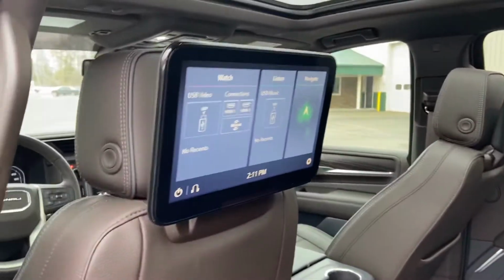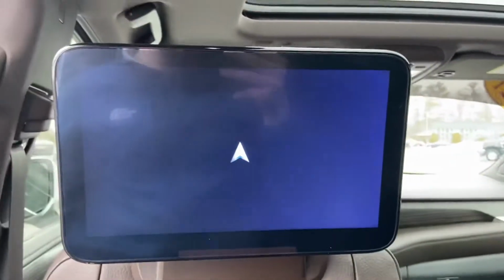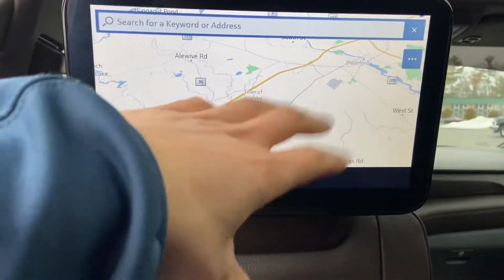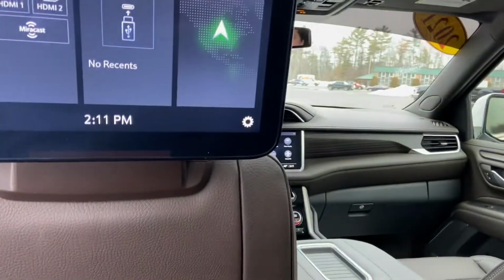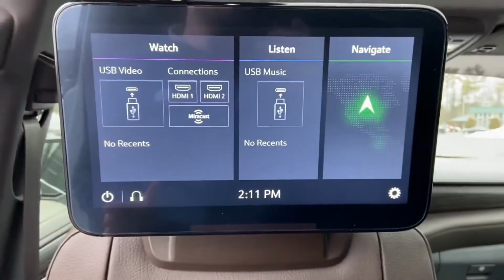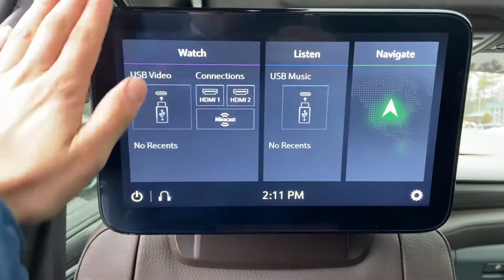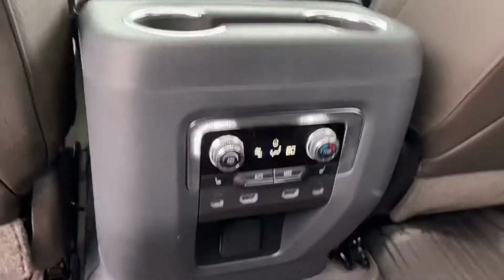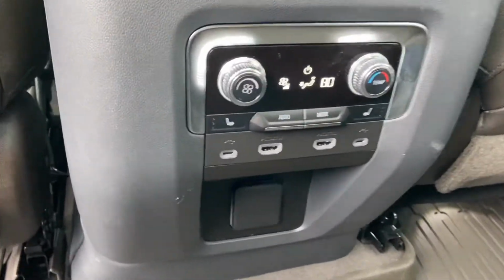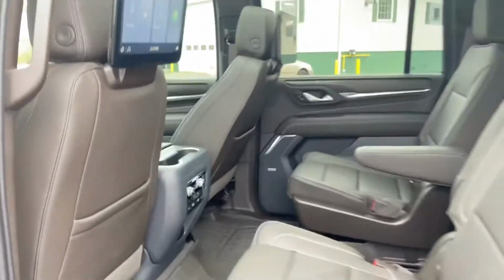This vehicle does have the rear media system. So you can, navigation, so to speak, back here, you can enter an address and actually request it to the driver, so to speak. You can lock these rear screens out if you don't want your kids or anybody messing with them. However, they are very large. You can hook a Roku, that sort of thing up to them. You also have second row heated seats and some charge ports back there, as well as HDMI cables.